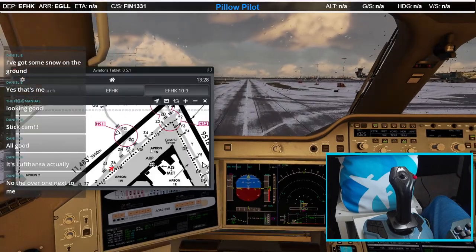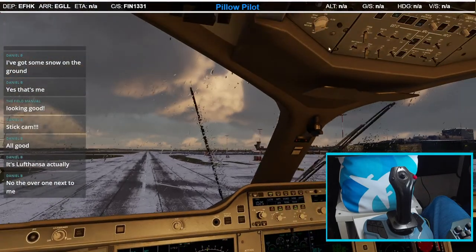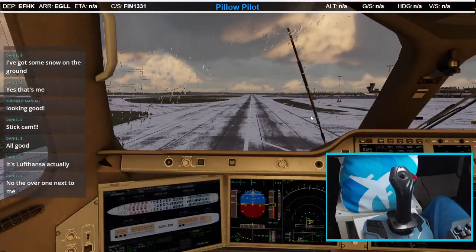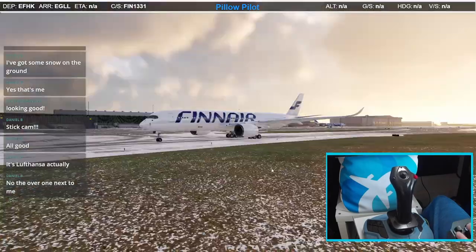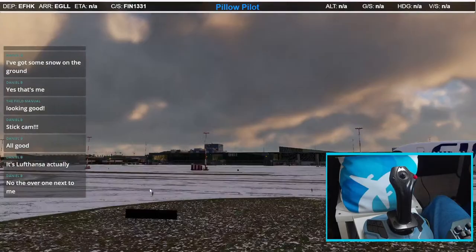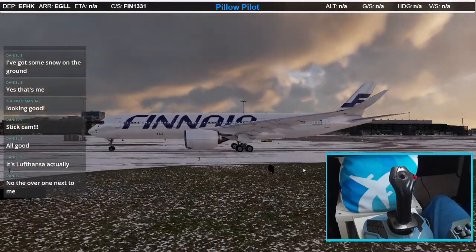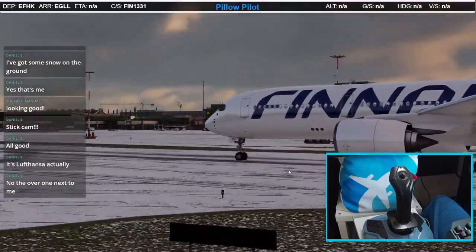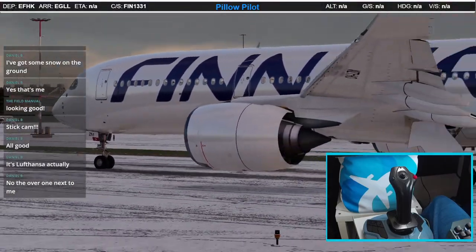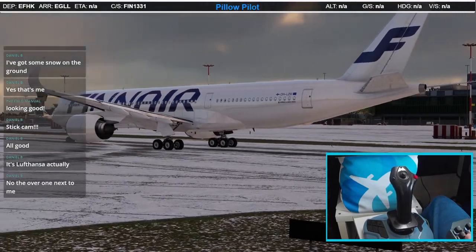Let's keep rolling up slowly to Zulu Golf in the distance. Put the wipers on to slow as well. We're getting a bit of rain. We're just under this big cloud. If I go in freeview, we're just under this big cloud here. Look, there we go, right under the wing of the 350. Lovely. Flight Factor's model is very good, and I would recommend it if you're asking for a 350.